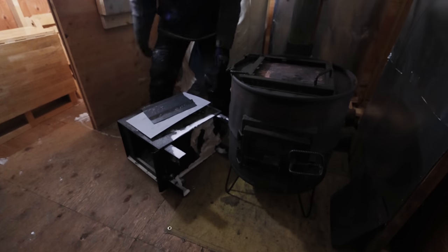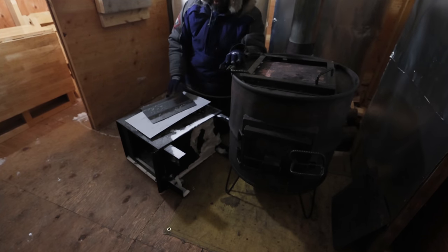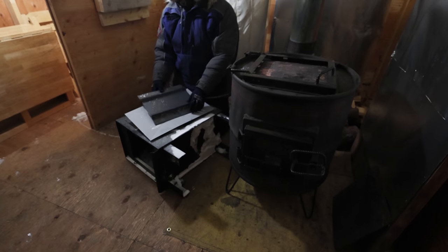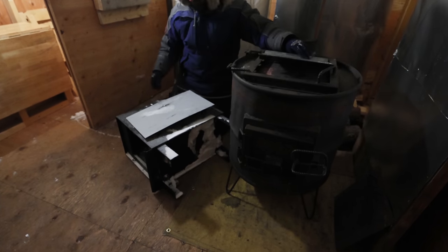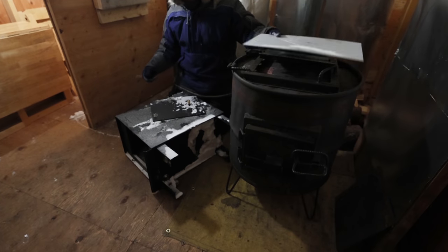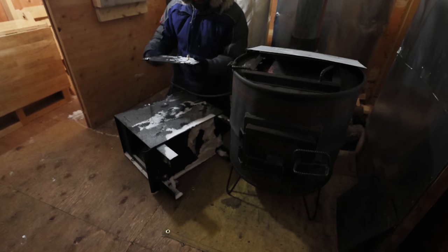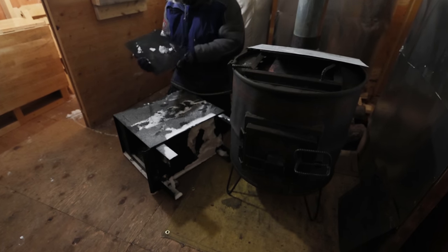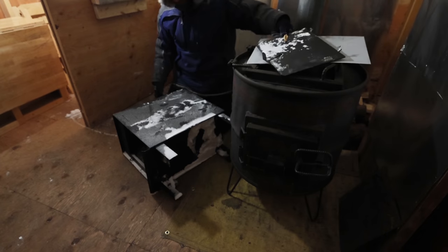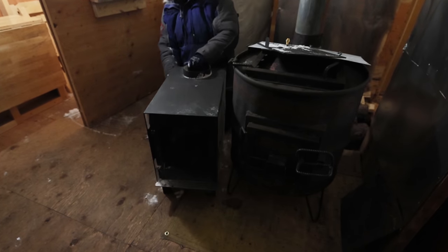So now this stove is a lot smaller, but it's got some pretty cool features. It has a baffle that I'm gonna put in. It's got a heat shield for the bottom. It has a door that I had to modify that I'll talk to you about in a bit. That's frozen. Yeah, frozen good. Here it is. Now look at the difference in the size.